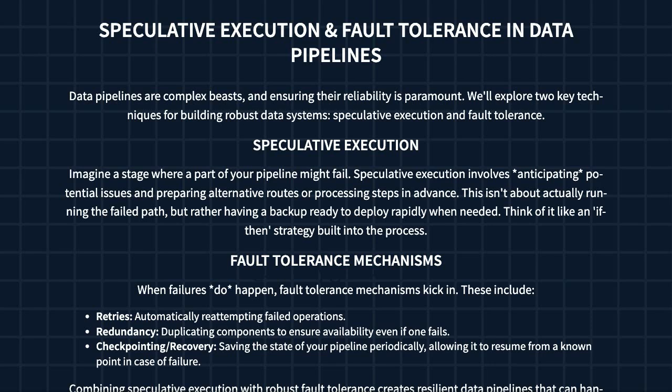Now, when those inevitable failures do happen, and they will, fault tolerance mechanisms step in. These are things like automatically retrying failed operations, duplicating key components so you have a backup, and regularly saving the state of the pipeline.